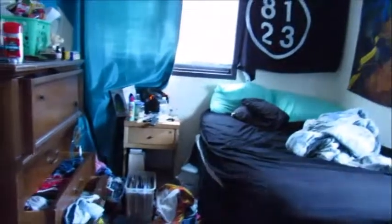Closet's clean though. Go into my bedroom. Closet door doesn't shut. This area, bed's not even made today. And look, you have to step on stuff to get through the hallway.